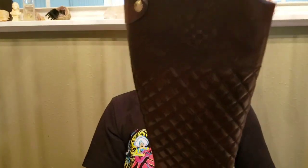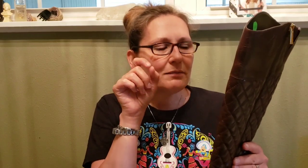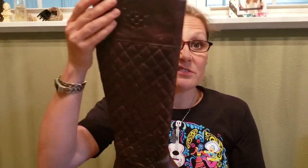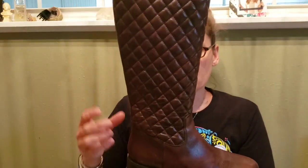So next, I found these, and I'm pretty sure I'm going to keep these for myself. They are Vince Camuto, really beautiful riding boots. They're actually a size 8, but for some reason in boots, I can wear a smaller size. I have a pair of Tory Burch riding boots that are also, I think, an 8.5. These are a little tight on me. I'll have to wear thin socks, but they're just really beautiful. And I got them for $10 at a garage sale. They're $150, $100, $200 boots. They're selling used for like $100 right now, I think. So really beautiful.